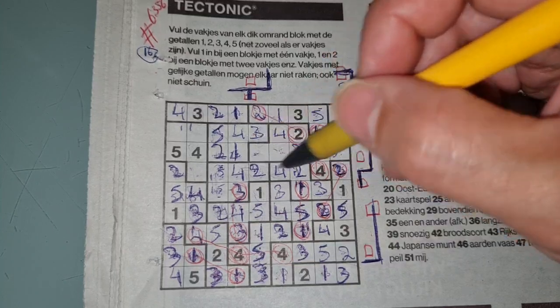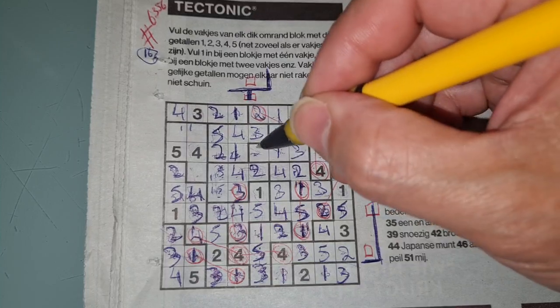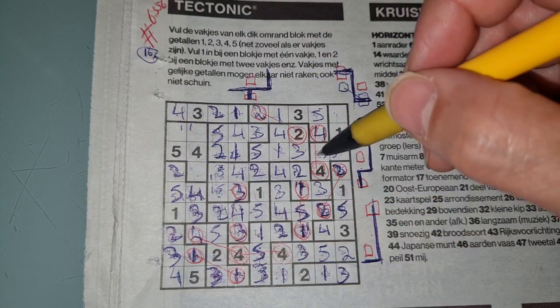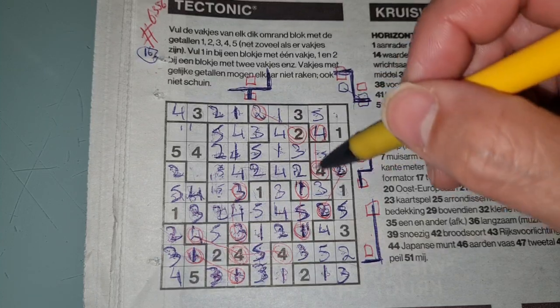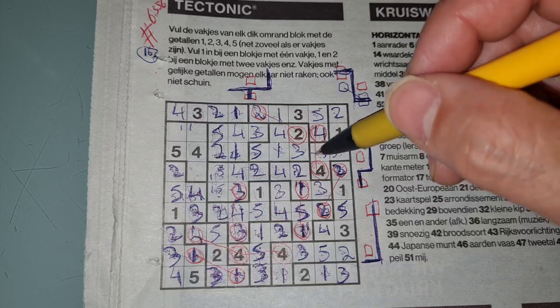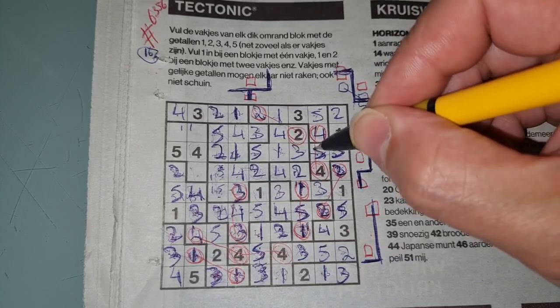2 numbers left in this area for numbers 1 and the 5. We have a 1 there, no 1 there. 1 should be here, and the 5 goes there. These 2 boxes can be 2, so 1 box left for the 2 in this area should be there. 2 numbers left in this area for numbers 3 and 5. We have a 3 there, no 3 there. 3 should be here, and the 5 goes there.